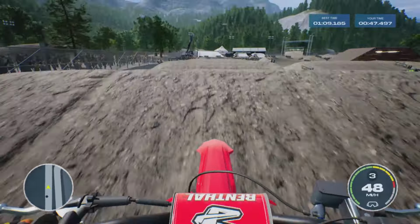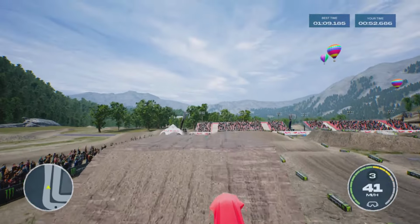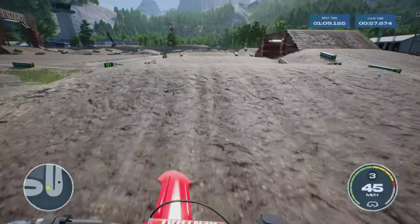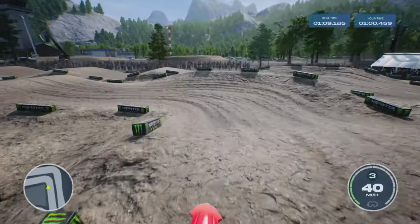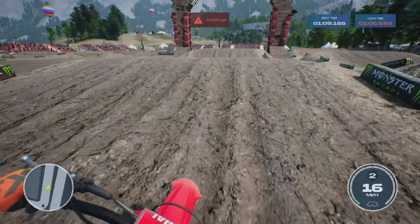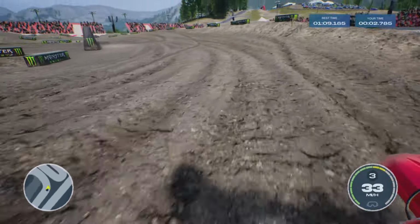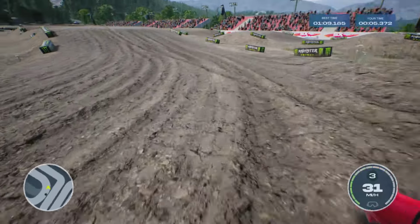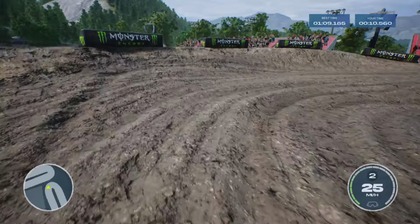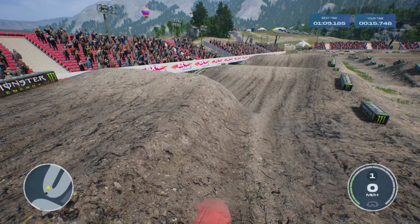It's not going to lose the front end in the corners. And then I just use the throttle to determine how wide the bike's going to go through the corners. So I can kind of just slam it on throttle in that berm there. Oh, I didn't hit the berm, so the bike went wide. It's going wide again. There we go. Oh, too wide. Or too much throttle, actually.